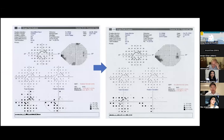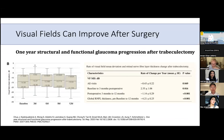Okay, so over here we can see that his most recent eye surgery I did was at the end of July, and the patient ended up with at least cleaner looking fields on the pattern deviation scans. So there lies your first take home from this talk, and that's that visual fields can improve after surgery. We know that that's well described in the literature.